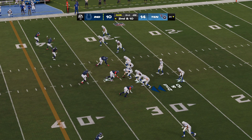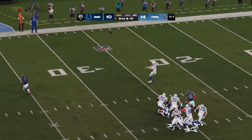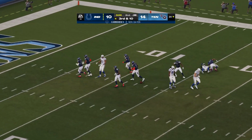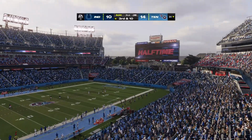And you see the clock almost empty, so this is likely the last play in the second quarter. They'll throw now on the final play. He'll let one go deep for Downs. It's incomplete. Took a shot, couldn't connect. So we've reached halftime here in Nashville, the Music City, with the Titans out in front.